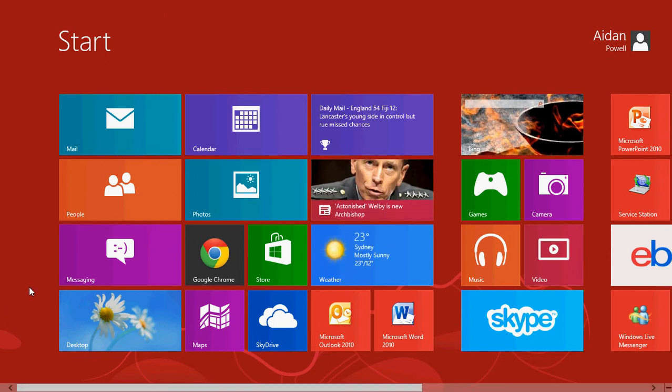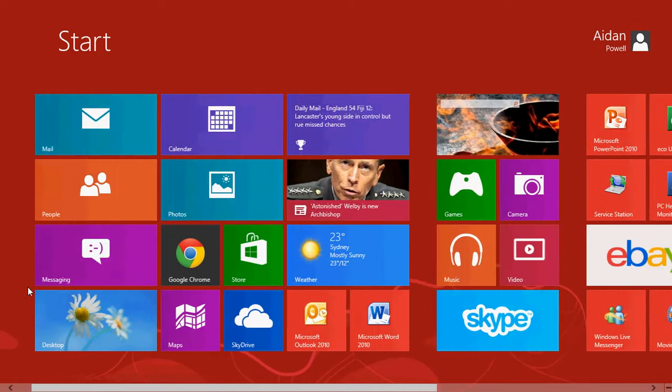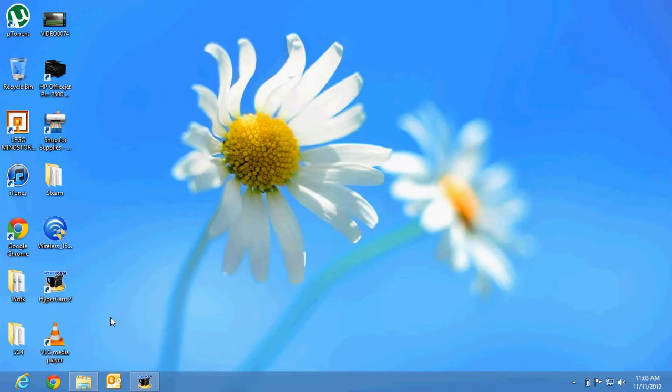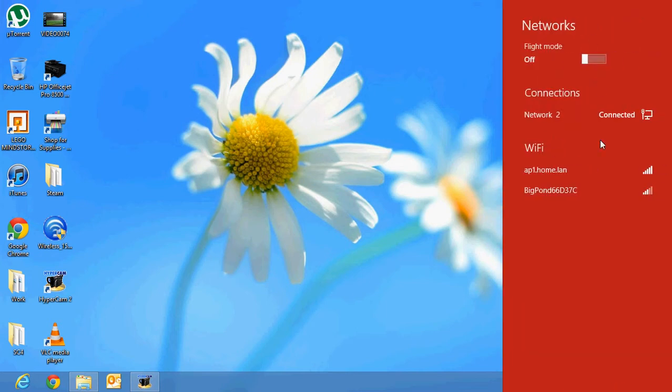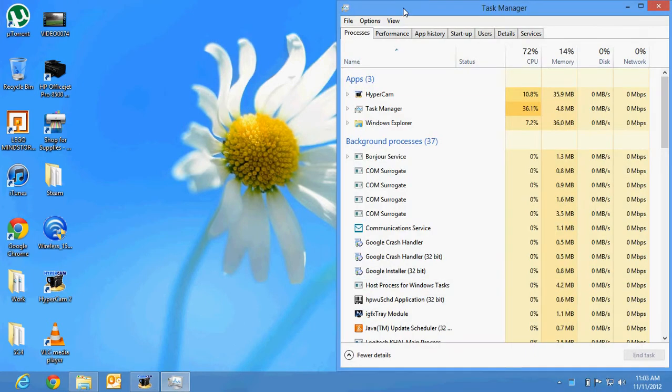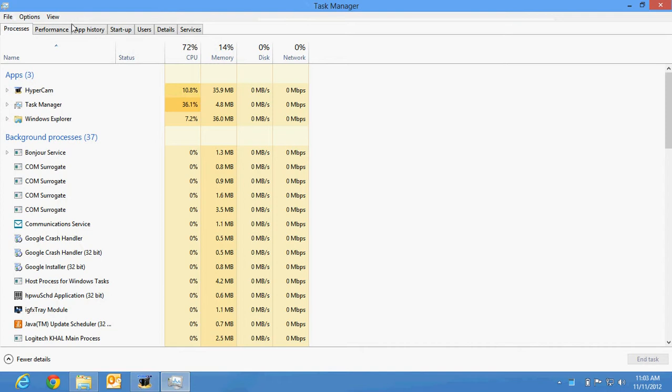I like the Metro interface. There's different ways to interact with it and do the same things. You have your desktop, which I love. So let's go into desktop. The only real things that have changed are these networks. I find that really good though. It's better than before. Task Manager is much different and much better.